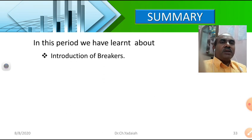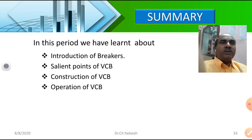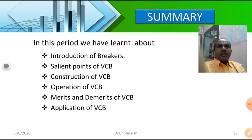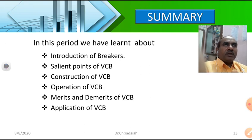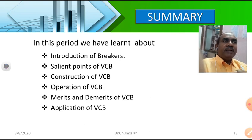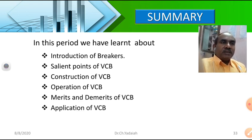So let us summarize. What we have seen in this period: we have learnt about the introduction of breakers, salient points of vacuum circuit breakers, construction of vacuum circuit breakers, operation of vacuum circuit breakers, merits and demerits of vacuum circuit breakers, and application of vacuum circuit breakers. So this we have learned in this session. Let us see the remaining breakers in the next session, that is the air blast circuit breaker and SF6 circuit breaker.